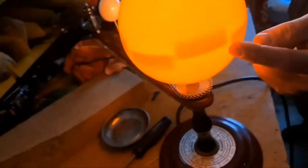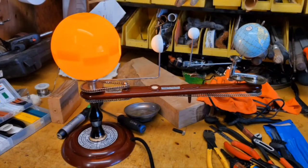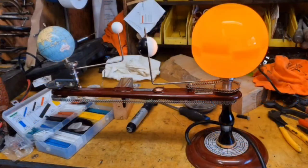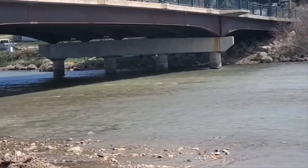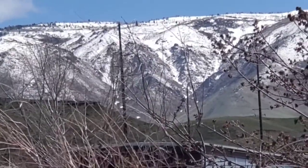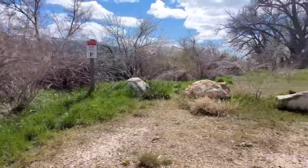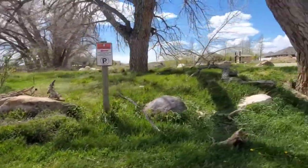I thought these were pretty neat. These scales that they built into the plastic on the sun. Right. That is pretty cool. That's right on that.